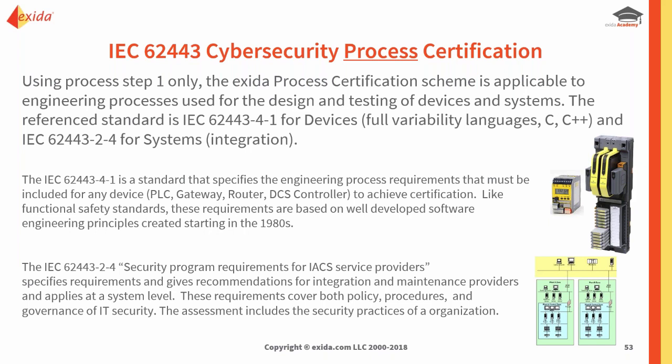So as you can see, there are different pieces you have to relate to. Now notice what I said here: you only have to do step one of those three steps we talked about before. You don't have to do testing. You don't have to worry about features. If you're doing a process certification as an integrator or solution provider, 2-4 is all you need to worry about, and that's it. So it's kind of nice. And then, of course, the robustness of that depends on what security level you're trying to achieve.